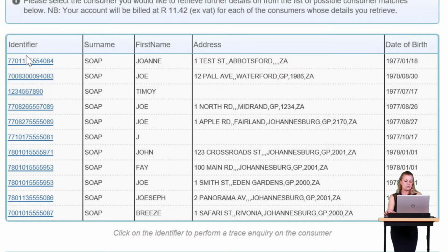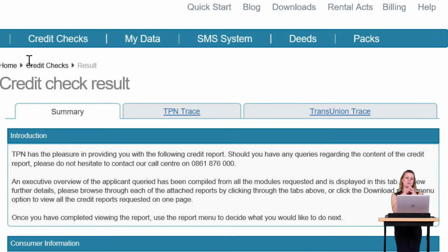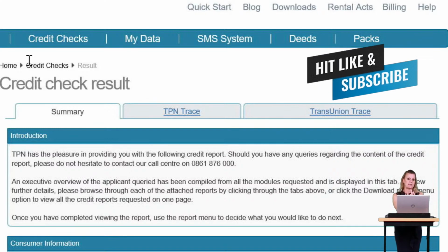So once you have a look at the list and you determine, okay, Joanne Soap is the person that I'm looking for, you open up that particular record. The trace inquiry looks at our TPN rentals data, our school fee data, and our employment data, as well as the whole of TransUnion's database for information that is associated with the cell number or the surname or date of birth that you put in.